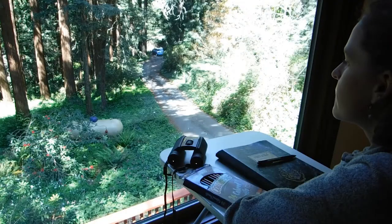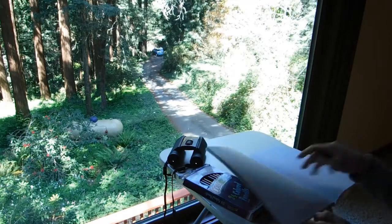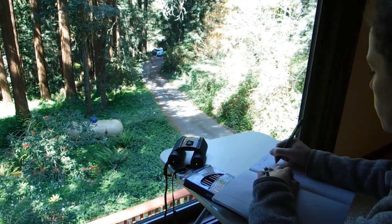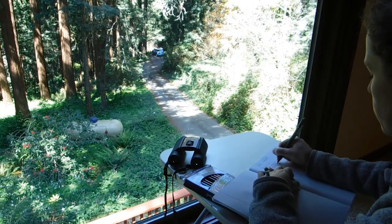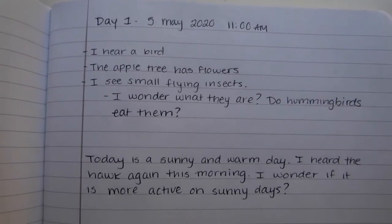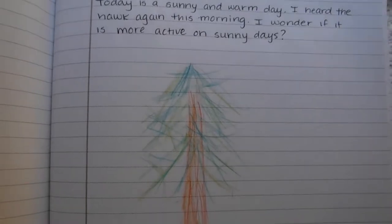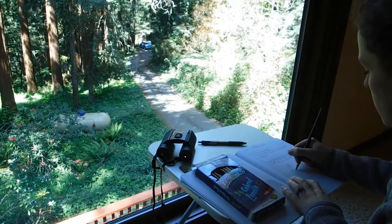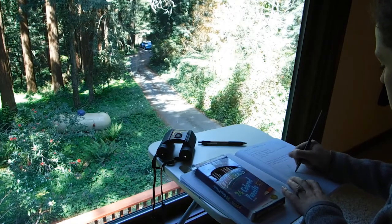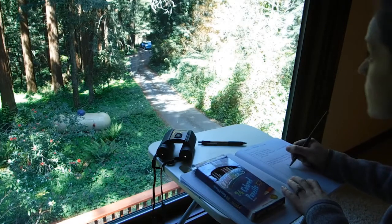Set aside a few minutes every day to sit at your observation station and notice what's happening outside and record it in your journal. Maybe you just write down some things that you notice. Maybe you write down some things you wonder. Maybe you tell a story about what you see, or maybe you draw a picture. It's up to you. Observation, just slowing down and noticing what's going on around you, is a great way to learn about nature, and it's really fun.